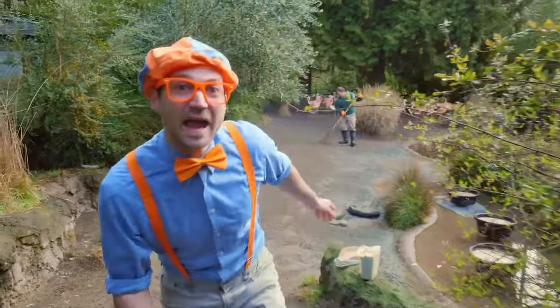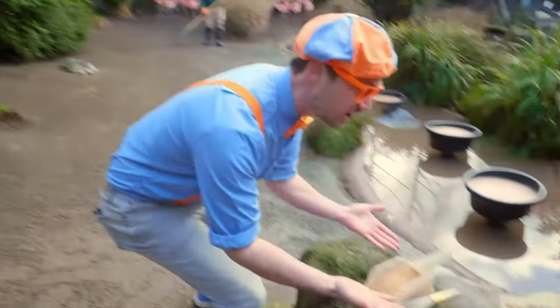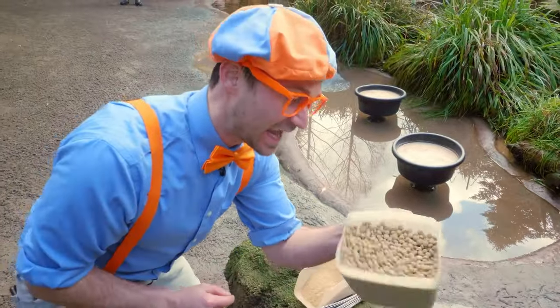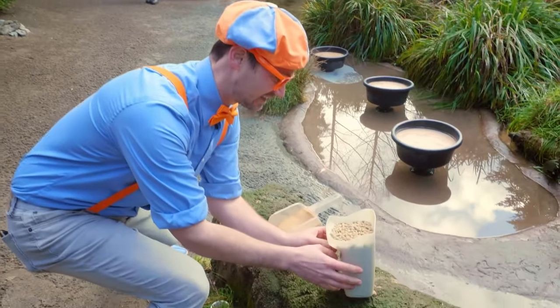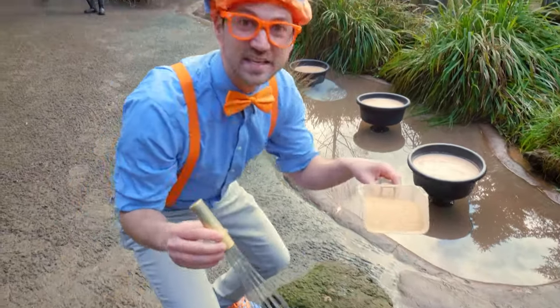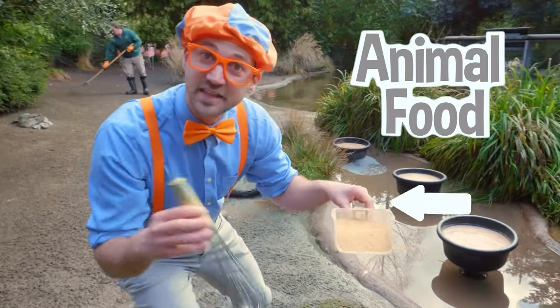Whoa, we're in the back of a habitat. This is so cool. Whoa, look at this. Ooh, looks like some animal snacks. Yum. Okay, I'll put that down right there. Wow. And this is this animal's real food. Yeah, this is what they eat on the daily.